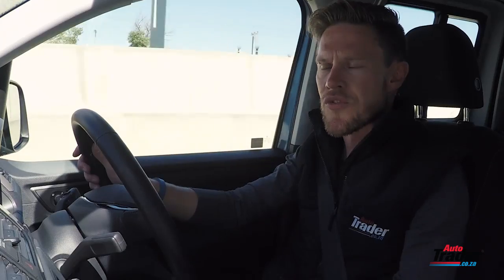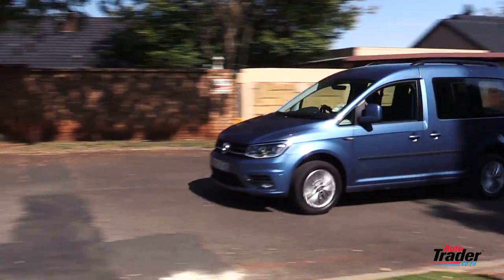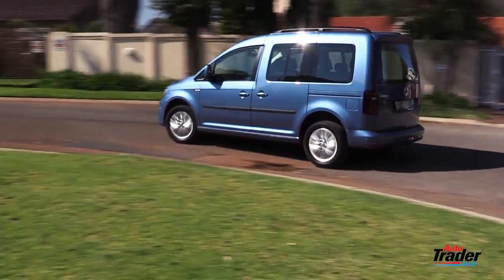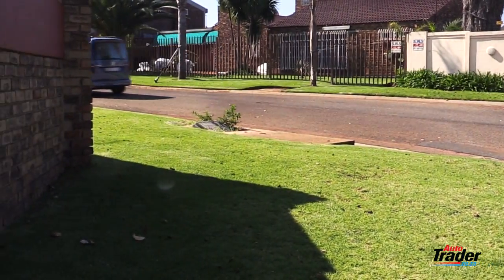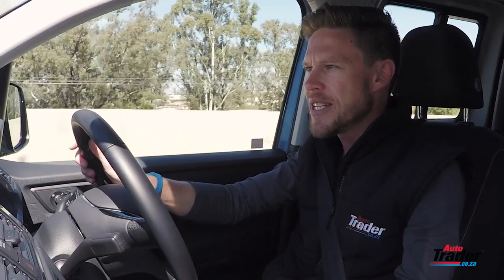Now when it comes to motor and drivetrain, we're in the 2-litre Trendline here. It is a TDI, a turbo diesel. It makes 81 kilowatts and 250 newton meters of torque. It's mated to a 5-speed gearbox. I would have liked to have seen a 6th gear in here, but if you need that, you can always go with the DSG version.